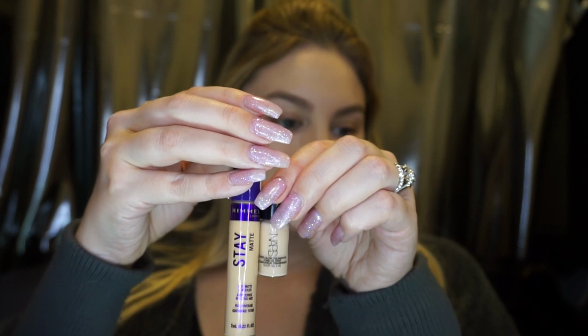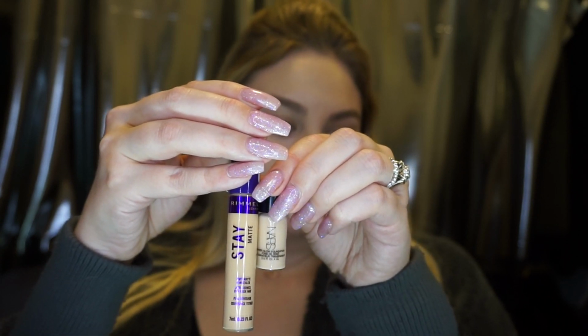So my immediate thoughts are, it's kind of more skin-like. This is definitely a foundation I could use and like on an everyday basis because I like more of the natural look. So next for concealer, this should be interesting because it's literally darker than the foundation.